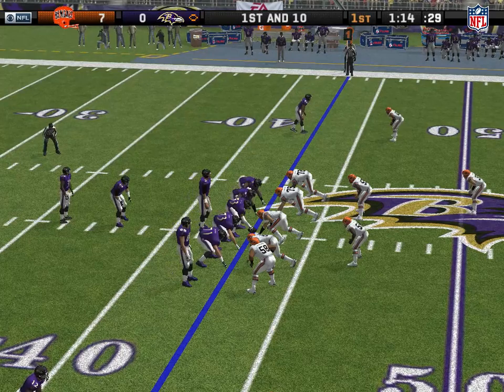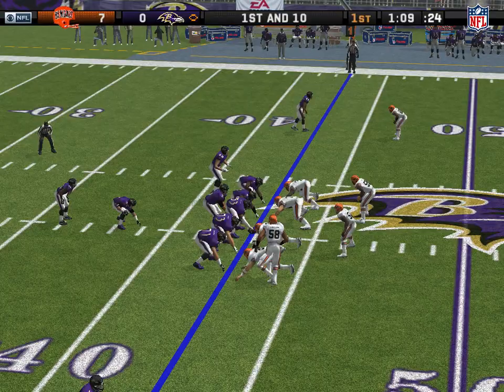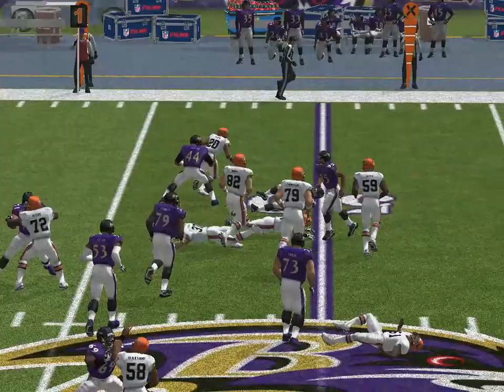Here we go. Number five sends a man in motion. Here I go. All on us, y'all. Here we go, with a counter play. Number 37 comes up to make the play at the 49-yard line.